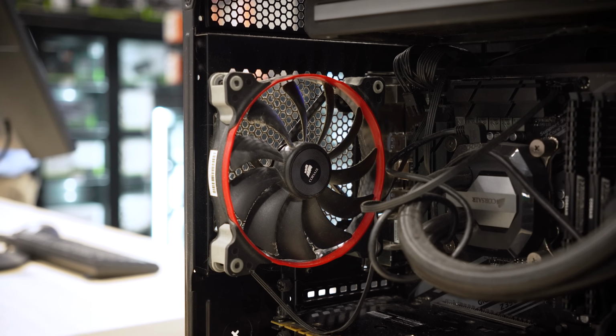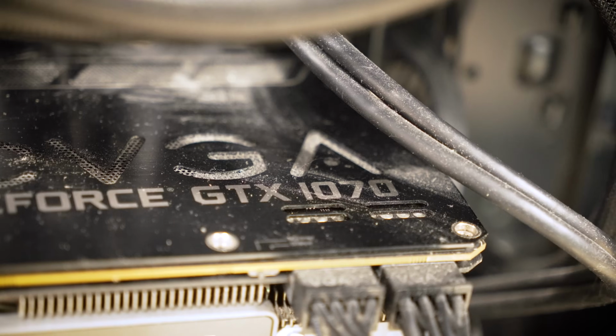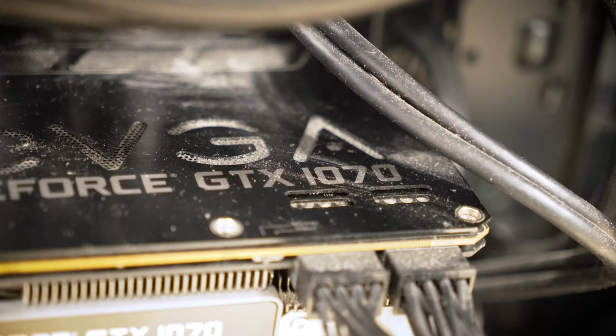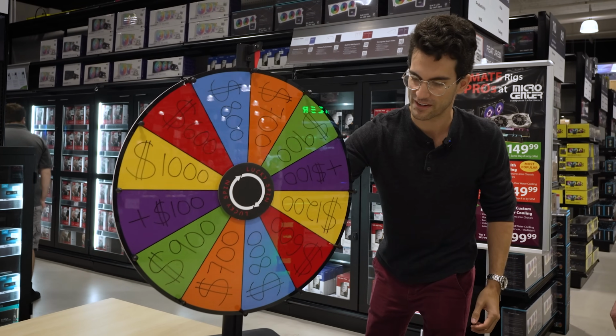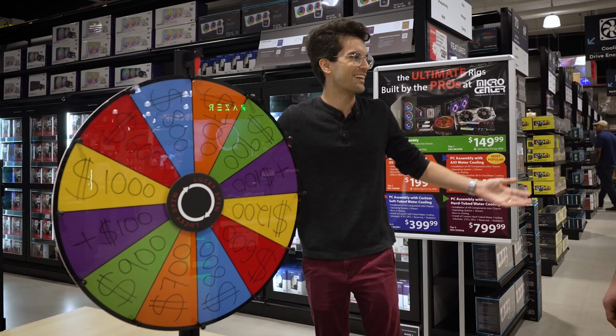Micro Center's got some good bundles. Okay. So maybe we could start there and try to squeeze a graphics card in as well, depending on what you spin. Speaking of, it's time to bring out the wheel. So Matthew, we have a physical wheel this time around. I figured that would be important. Last season was kind of lame.